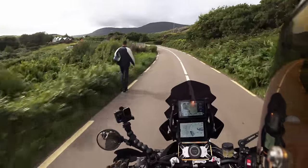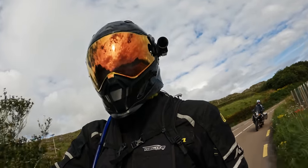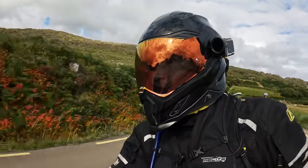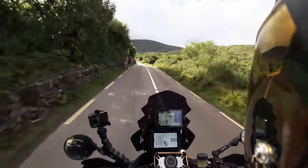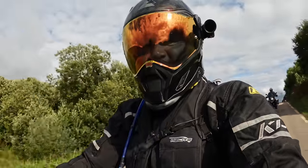So we just stopped for coffee. This is like a campground or something. It's quite nice, actually, this little bay here. And it's another 50 kilometers to get to the hotel, and it's going to take about 40 minutes to get there. It's definitely a very scenic part of the island. The Ring of Kerry.